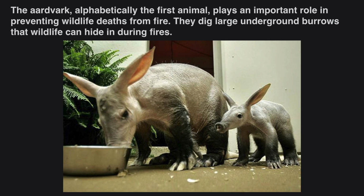The aardvark, alphabetically the first animal, plays an important role in preventing wildlife deaths from fire. They dig large underground burrows that wildlife can hide in during fires.